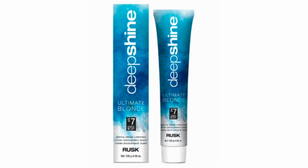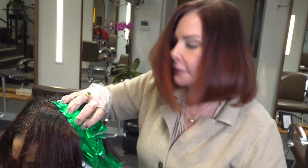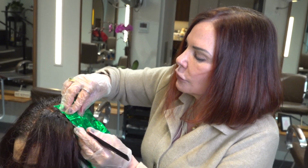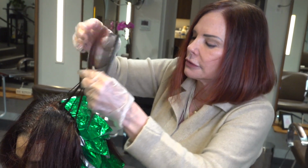Again, this is the Rusk Deep Shine Cream Lightener, and you'll notice it's not fluffing or drying up. And I'm using the Deep Shine Permanent Color, equal parts of 666 and 744 in the permanent color.